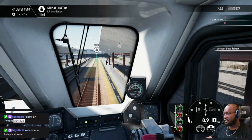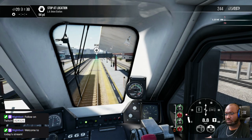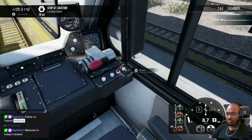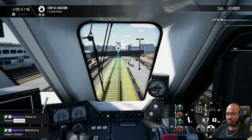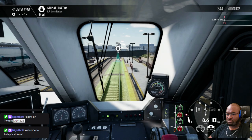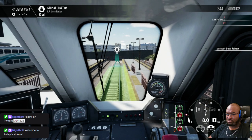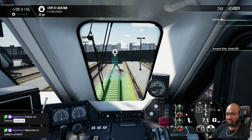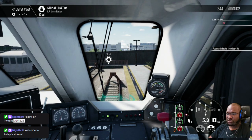Okay, pulling into the station here. Things are that fast, so we should be able to stop the train.